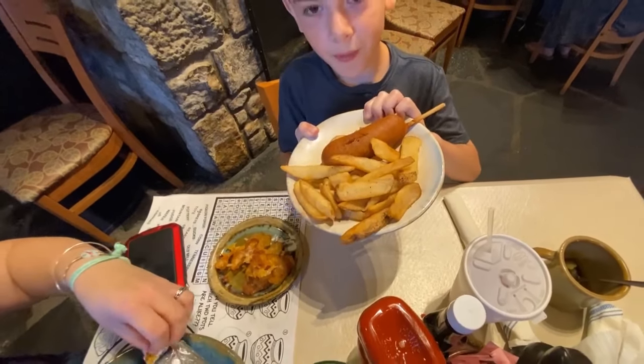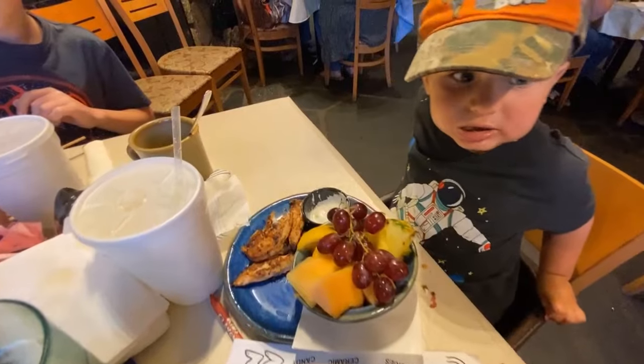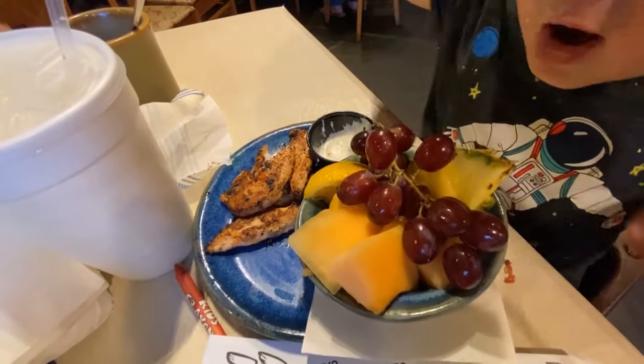Ginger, tell us what you got. Corn dog with steak fries. That's good. And Henry got the grilled chicken tenders with some mixed fruit. That fruit was really good.